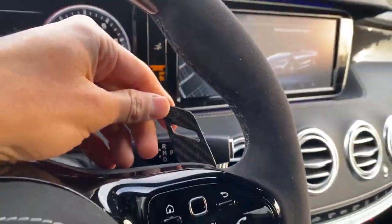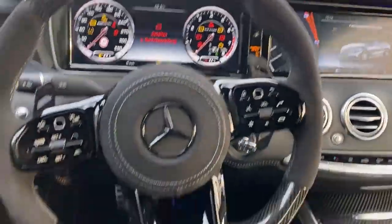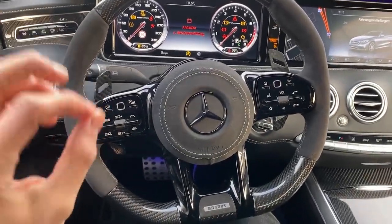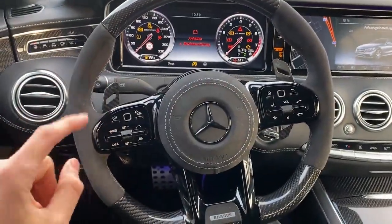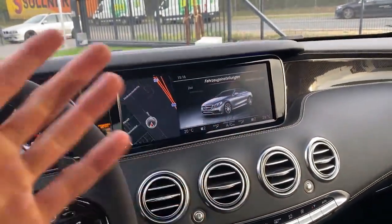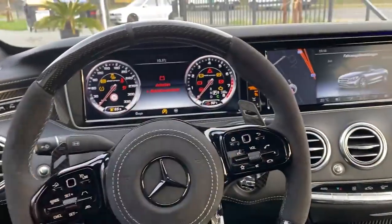Then we have the Brabus shift paddles here, fully finished in carbon fiber, fitting with the steering wheel itself. And all in all, very nice job done here on the steering wheel. I really like this. I would definitely go for exactly the same steering wheel. How do you guys like it? There's not much to talk about the interior. As you can instantly see, we have the old COMAND system, and you instantly know this is the pre-facelift model. So I will be skipping all the interior things.